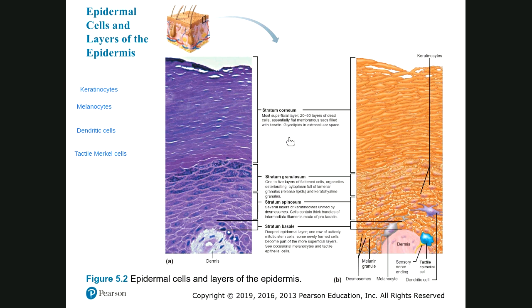In thin skin, which covers the rest of the body, the stratum lucidum appears to be absent and the other strata are thinner. Let's talk about each layer and their characteristics.